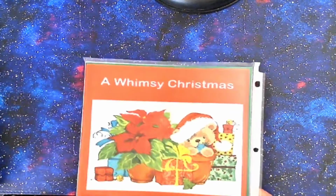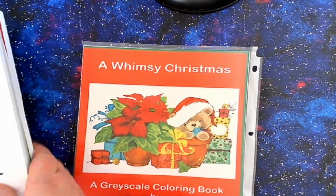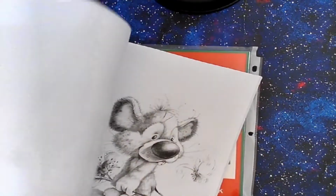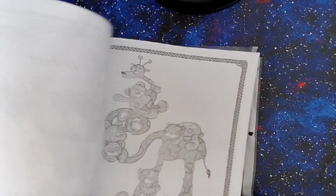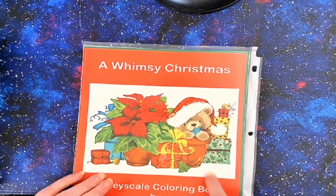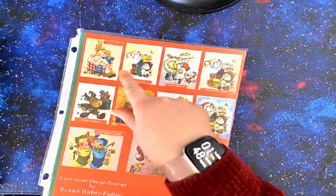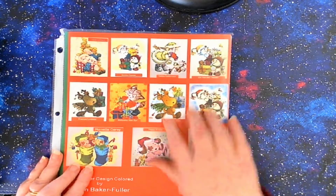So this one here is called A Whimsy Christmas, and it has a lot of different grayscale images. If you have this one here, where is it? What did I do with it? This one. If you have this one here, there's quite a few Christmas ones in this as well. It's not particularly Christmas, but it does have a lot of different Christmas ones in it. The reason why I still have this one on my desk is because I just finished coloring in it. But this has a lot of the same kind of pictures in it. It's got the whimsical Christmas pictures. I also have from Rachel Minsk a book that has a lot of these different images in it as well.